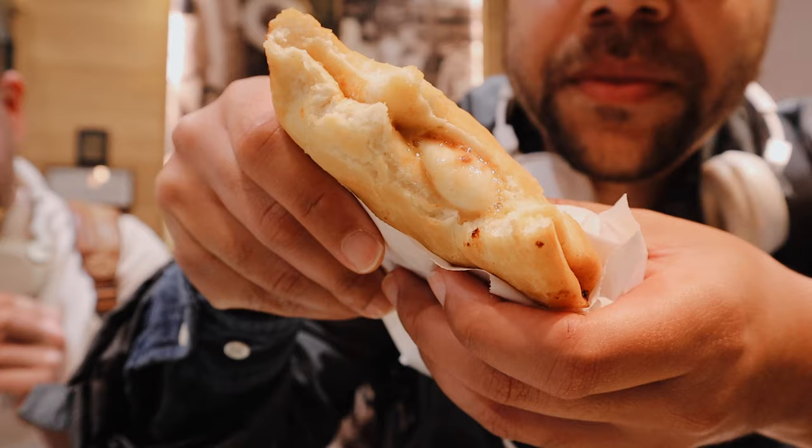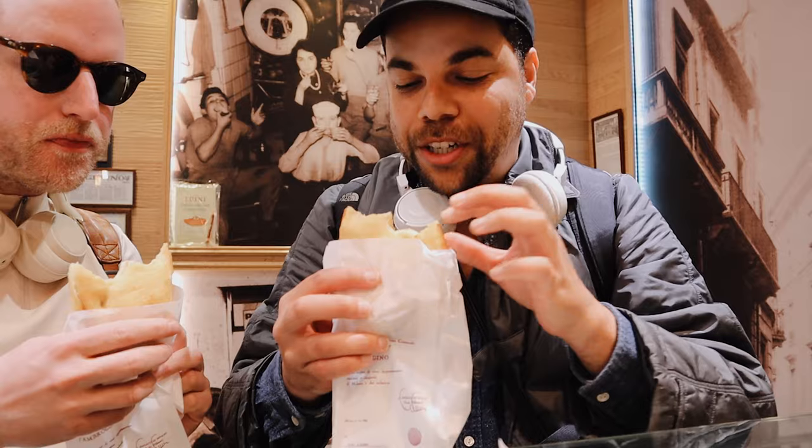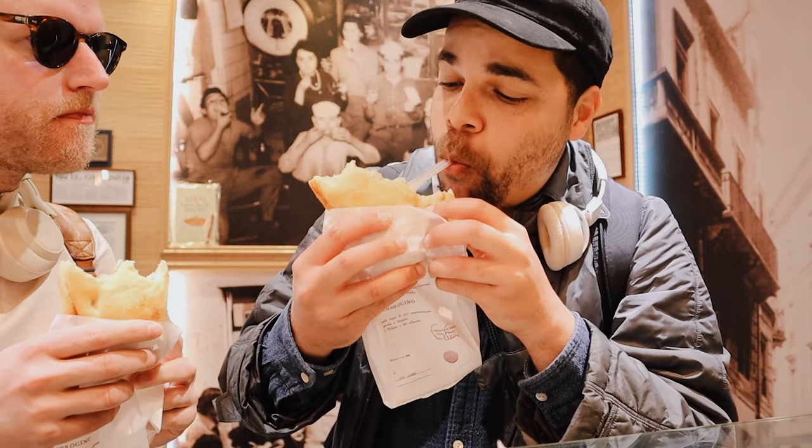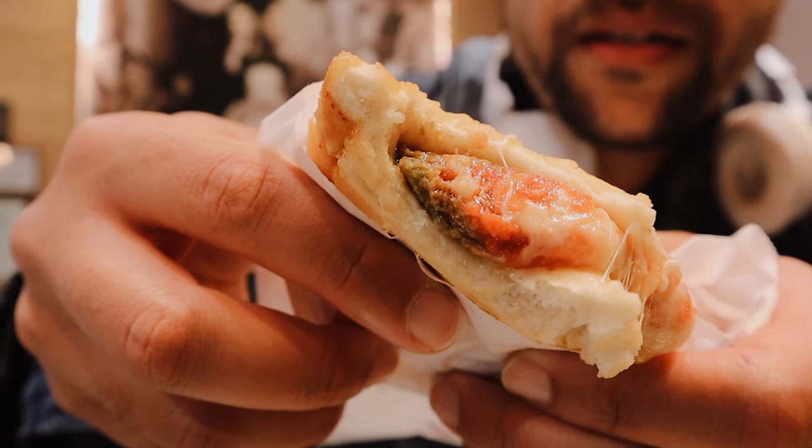Nice. Very soft. Wow. Look at this. Look at how creamy the cheese is. 10 out of 10 for sure. And it was only like 3 euros? We decided to go for the pastry of the day. So this one is made with pesto, mozzarella, and tomatoes.